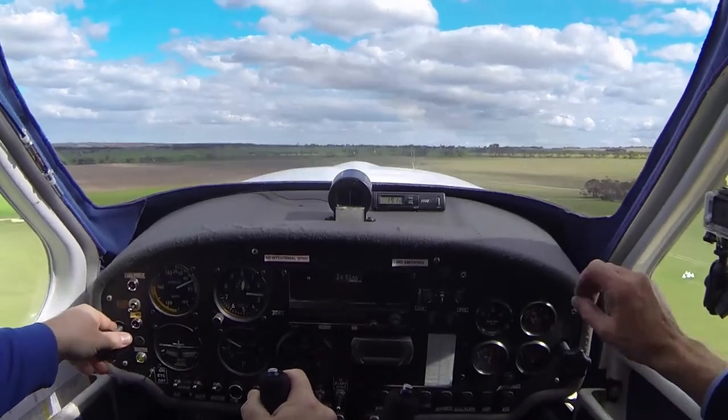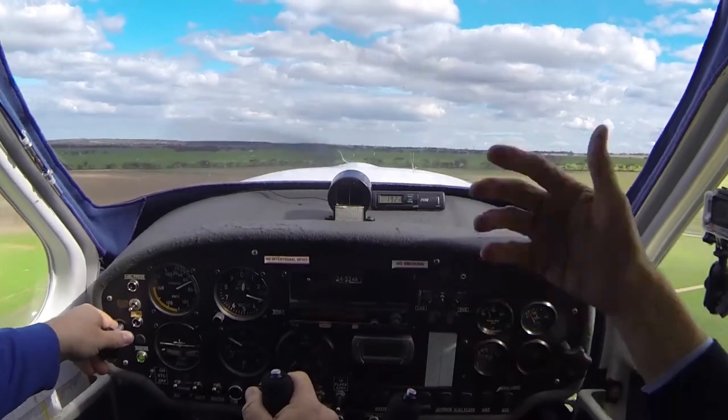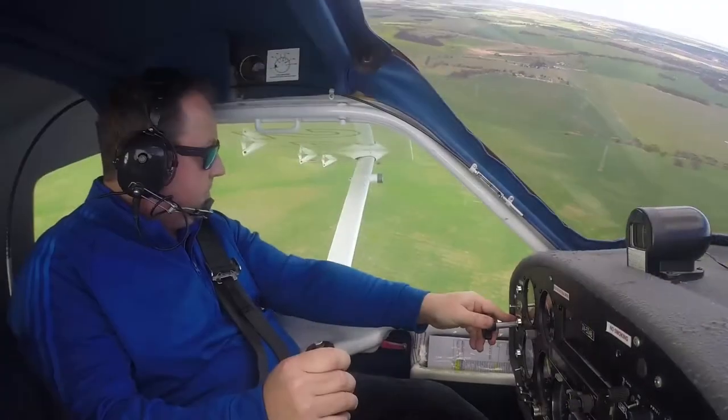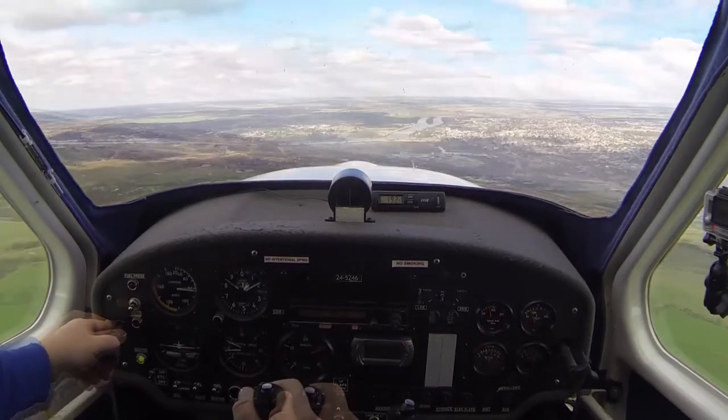You'll hear me say sometimes a trickle of power. Yeah. Maybe only 50 revs, but just enough to keep us flying. Yeah. That's okay. That's it now, push back. Look at the ball, much better. Yeah. That's coming out of it now. That's better.